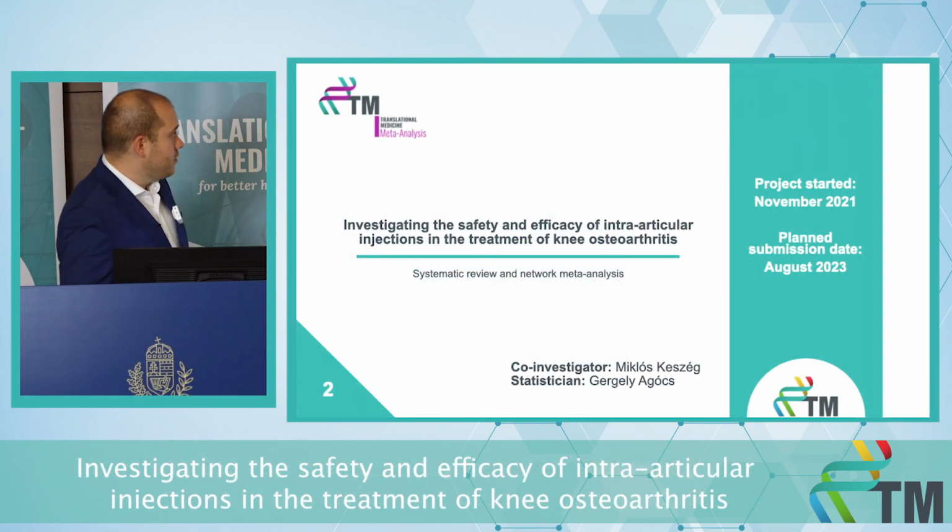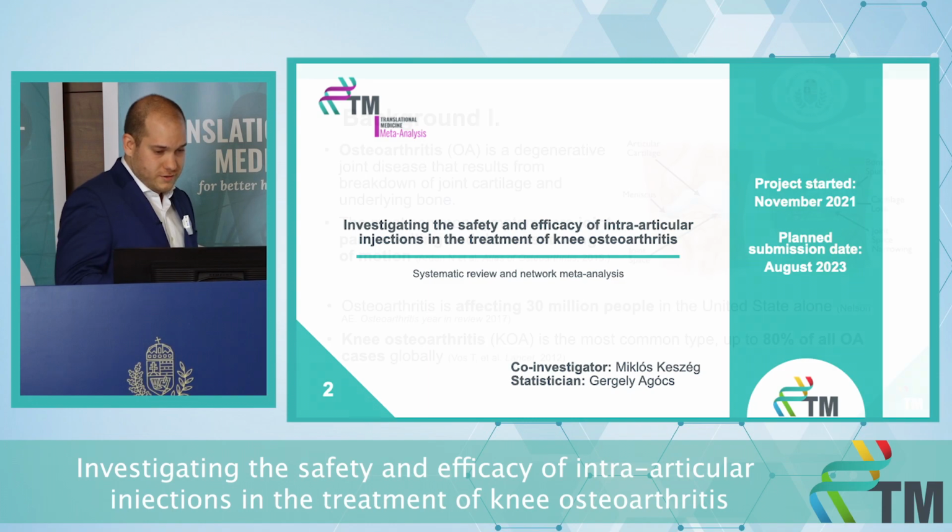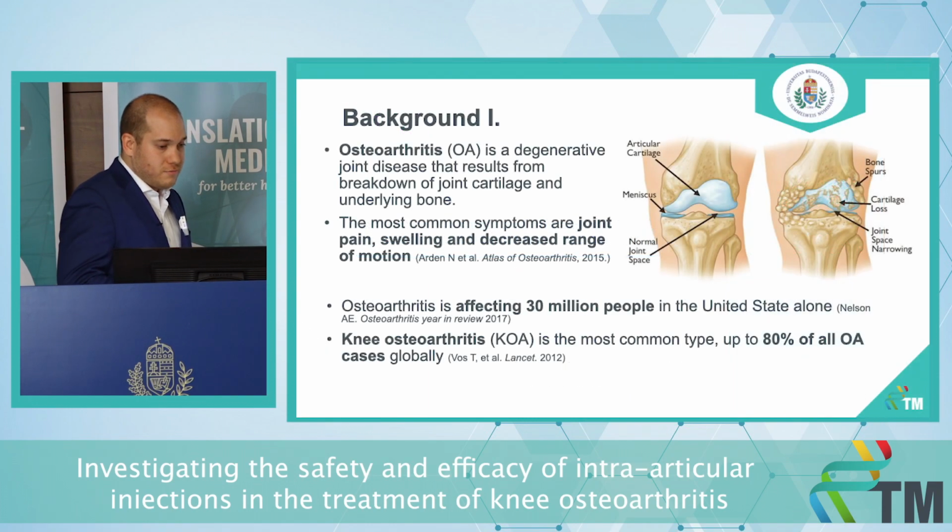Okay, the next project is investigating the safety and efficacy of intra-articular injections in the treatment of knee osteoarthritis. We are planning this to be a network meta-analysis. A little bit about the background.